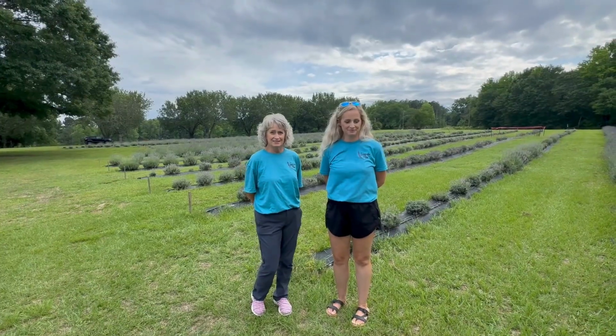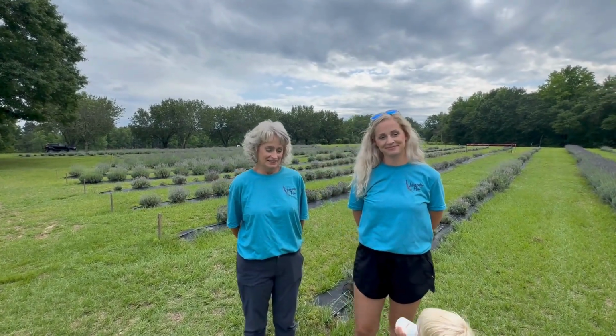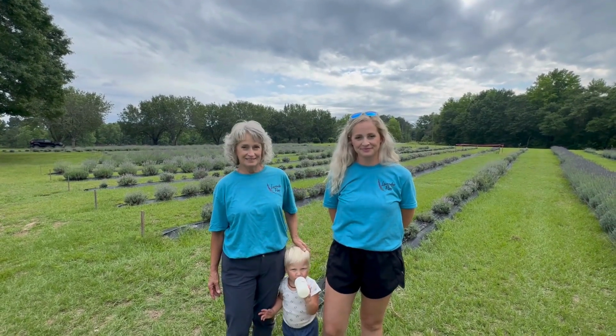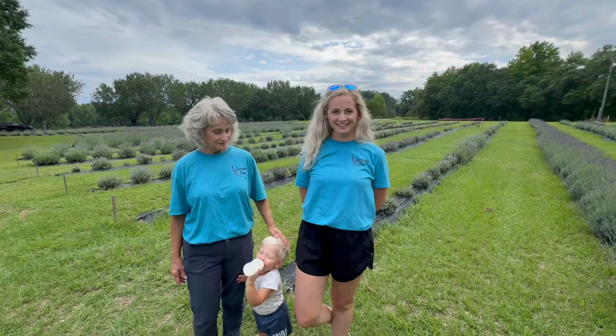Are you going to ask a question? All right, so now we are out in the field, so y'all can see where all this lavender is grown. Trisha's going to tell us a little bit about the process: when you plant, how long it is till it's harvestable, and the different varieties. So I'm going to let you talk instead of me.